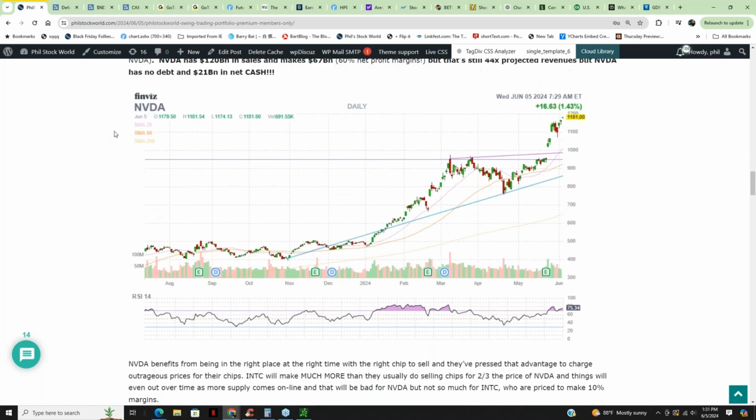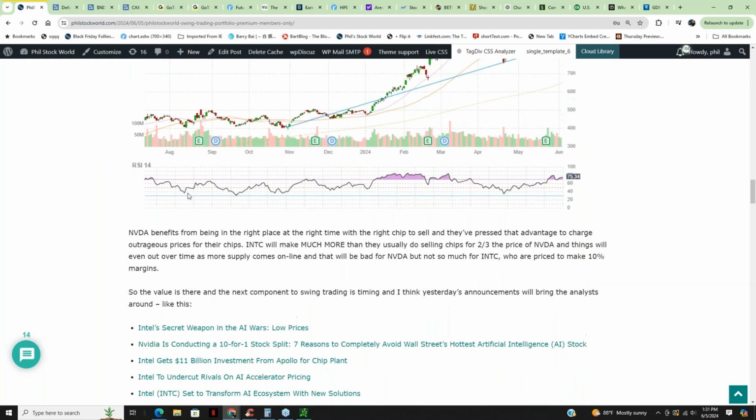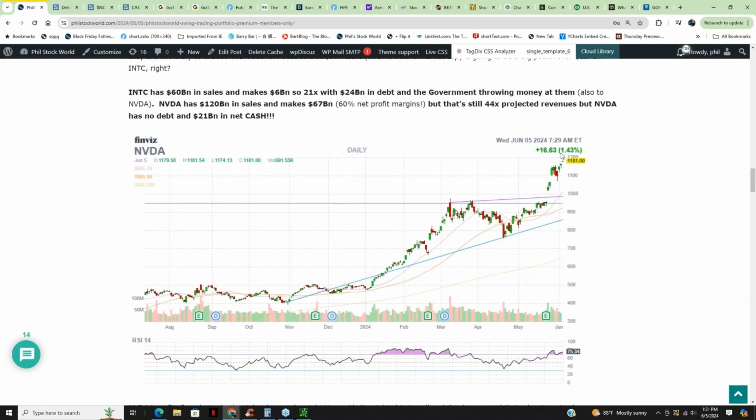And I compared it to NVIDIA. I mean, Intel's trading at 20 times earnings. NVIDIA's trading at 45 times promise. But Intel's trading on 20 times very realistic earnings, whereas NVIDIA's trading on 45 times "this is what we think we're going to make." But the reality for NVIDIA is the competition is going to come. They have no competition right now.